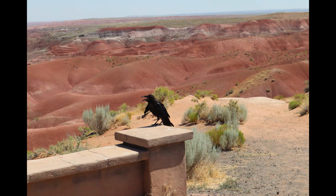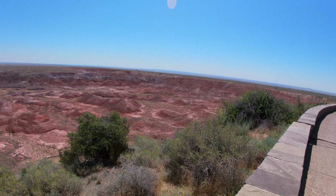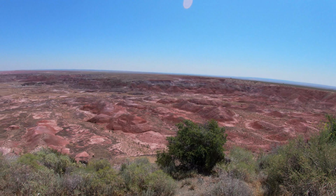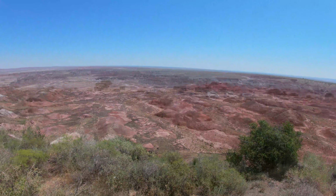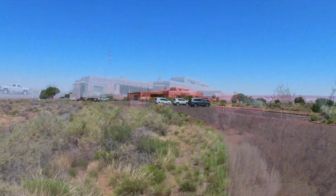This is Kachina Point in the Painted Desert. It is known for its beautiful palette of reds, purple, and orange colors, especially at sunset and sunrise. These colors are a result of many different minerals in the rock layers, shaped by erosion over millions of years.